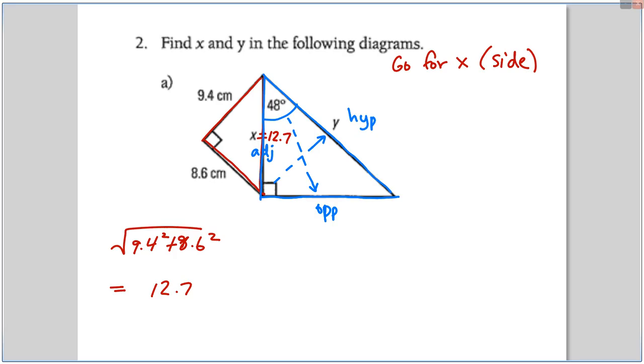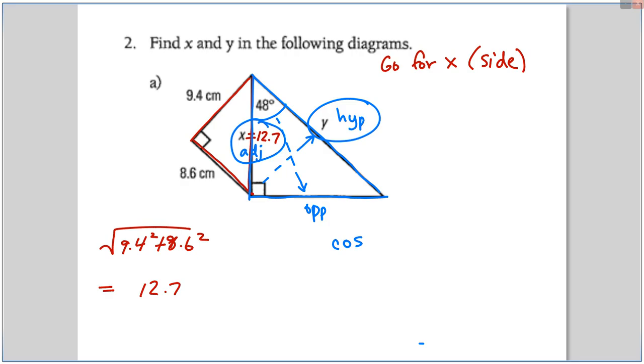Josh. It's cos? How do you know it's cos? You're quick, Josh. Why is it cos, Josh? It has the adjacent and you're looking for the hyp. You're a smart man over there. Cos, what goes next to the cos? 48, all over 1, adj over hyp, 12.7 over Y, cross multiplying.